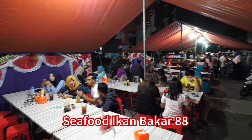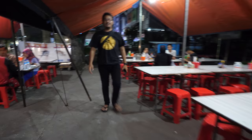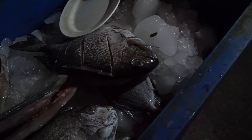The next restaurant that we're at tonight is called Seafood 88, and this is a place that's famous for seafood. It's along the side of the road, and here we're gonna meet up with another group for dinner, seafood dinner this time. Hey, hello, good to see you. You can come up to the front here, and they have a whole ice chest full of fish, and we're gonna choose a fish for dinner tonight.